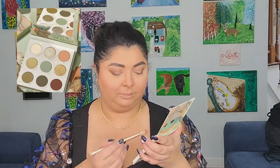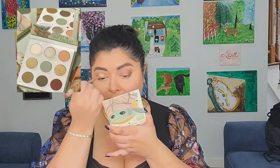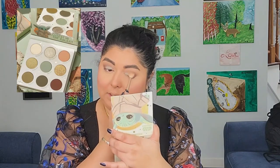Well, I'm thinking to go with baby face right here. And this is an absolutely gorgeous mint color. Look how beautiful that looks. Yes. Oh, love it. I love the way it looks. So I'm gonna put this in there. Yummy yummies.